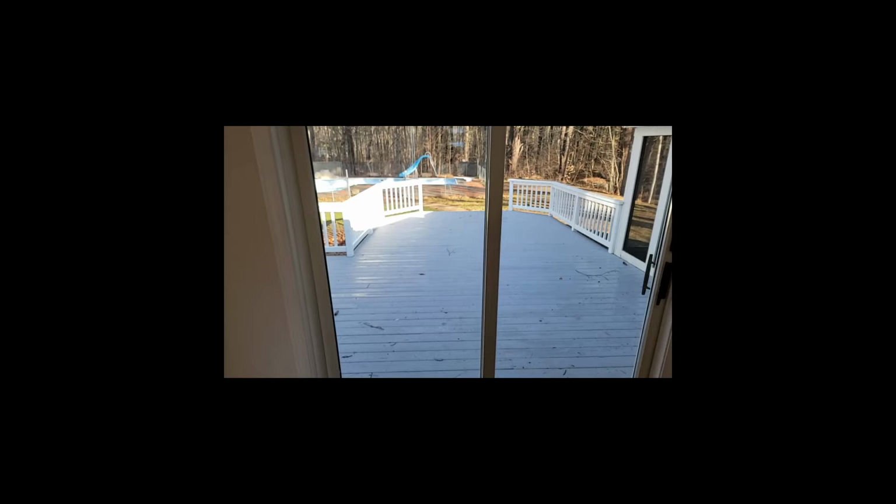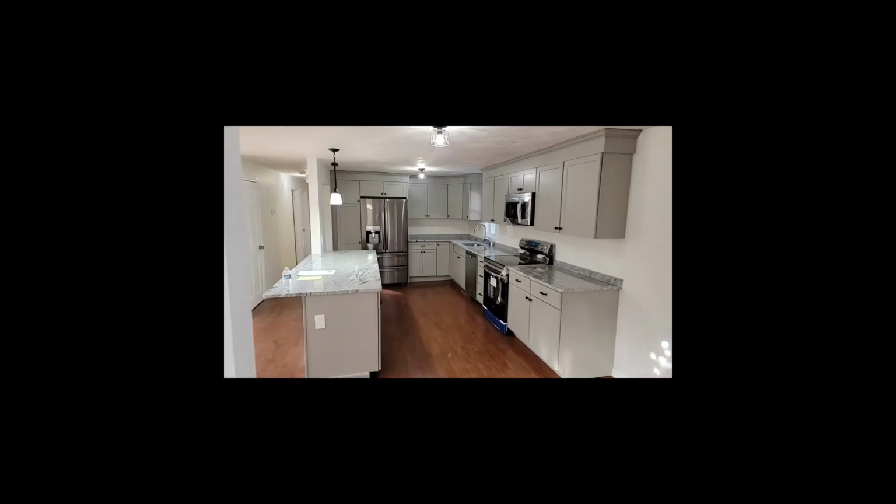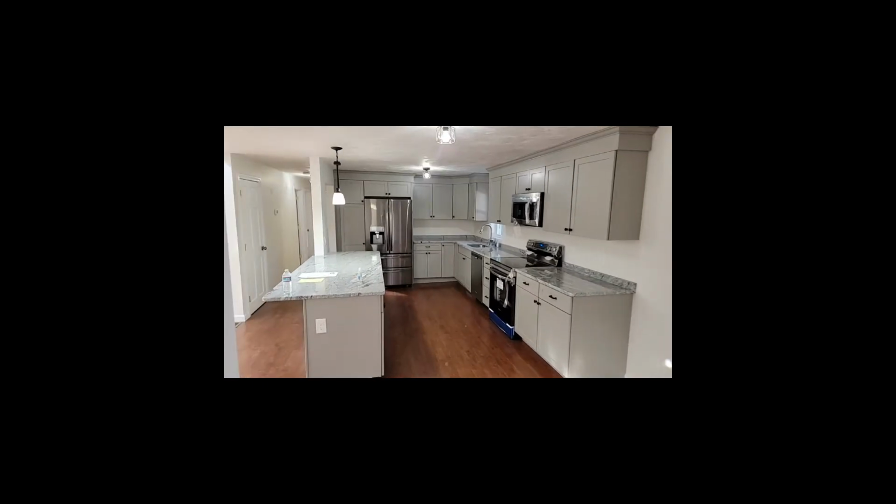As we proceed further into the space, the kitchen has been completely renovated with brand new cabinetry, a center island with granite countertops, stainless steel appliances. All really great features. The one thing that we're lacking here in this space, in my opinion, is lighting. These 2 little lights in the ceiling just don't do the kitchen justice and are insufficient for what a home buyer would be looking for.